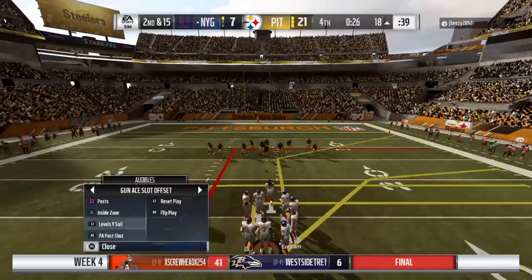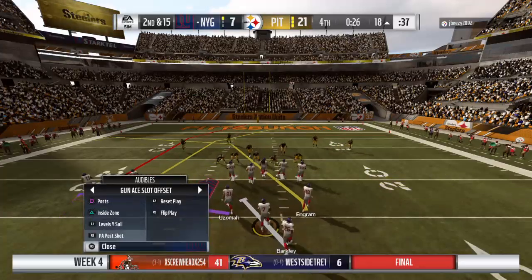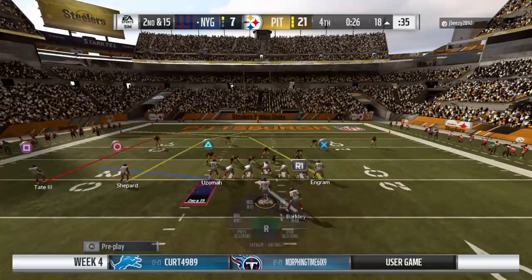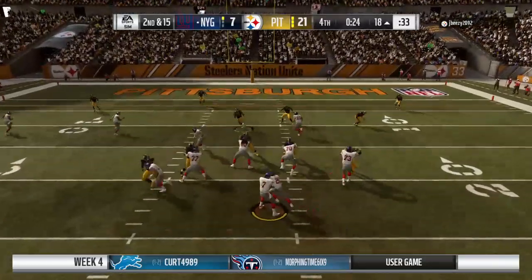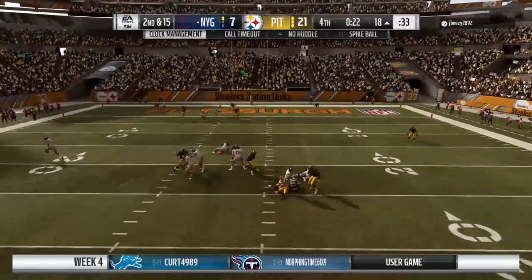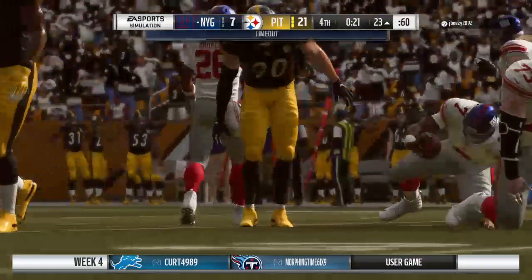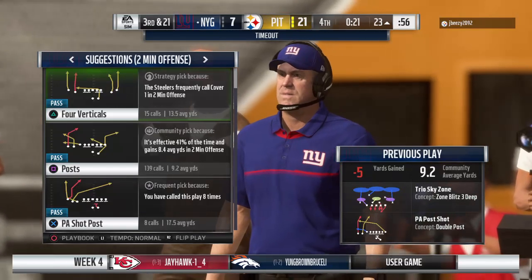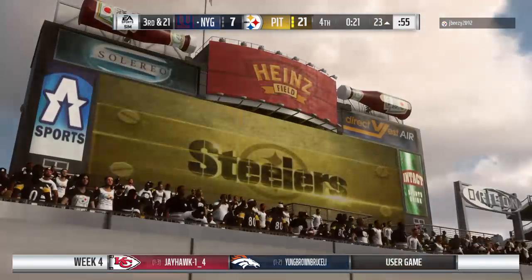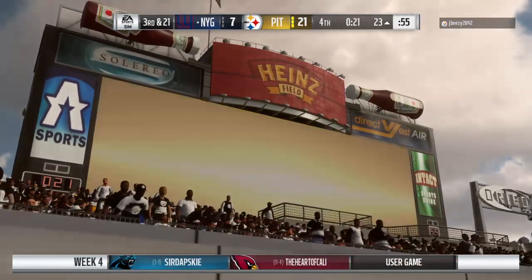Got to assume this defense will be charging again here. It's 2nd and 15. Gun, gun! On play action, they'll throw. And the pressure gets to him again. The Giants going to burn their 3rd and final timeout as the clock will stop with 21 seconds to go in the football game.